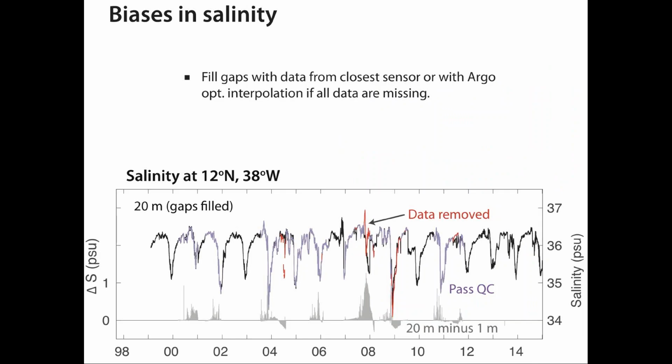There can be biases in salinity, and the best way to find these is to compare salinity at one depth with salinity from an adjacent depth and look for offsets. What happens mostly here is that you get drifts in the conductivity toward lower values with time, which leads to low salinity biases, and you can see this clearly here. In 2004, there was a drift, this is 20 meter minus 1 meter, the gray curve. You get a drift toward lower salinity values at 20 meters, and also in 2008 into 2009. And there's something strange going on here.